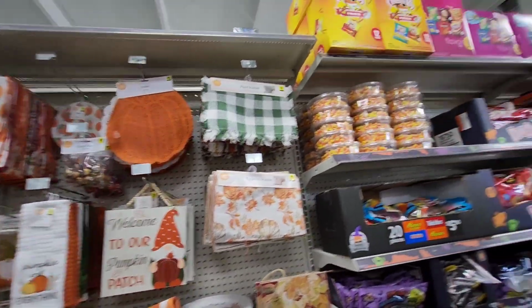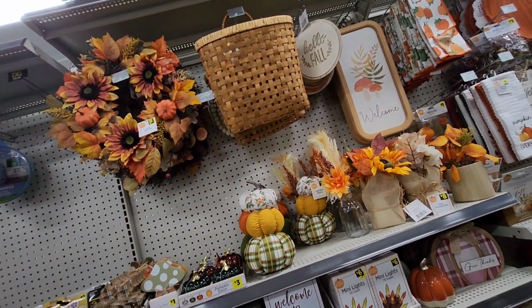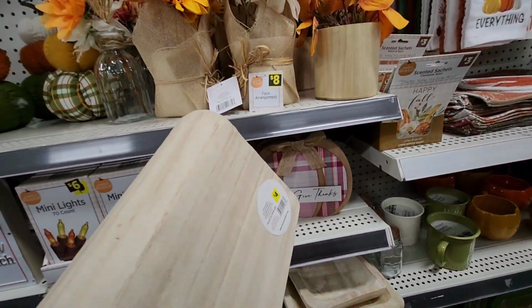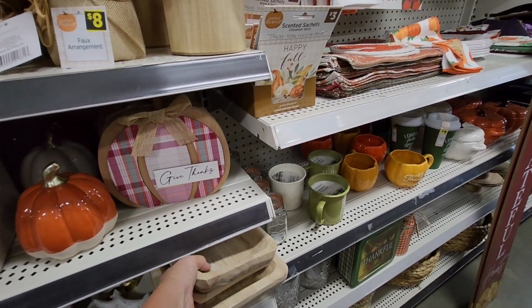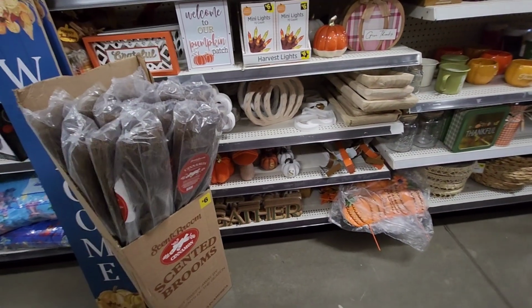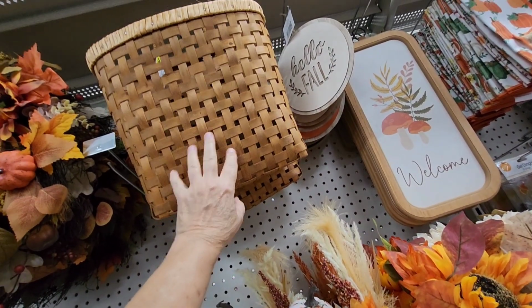Oh, look at this. They've got the fall stuff out. Candy corn, pumpkins. Oh no. Cinnamon brooms. It's too early for this. My summer has really barely started. It's not even August yet. Close, but not really. However, look at these. These are nice. $4. And guys, when these go on clearance, these are one of those things that is interchangeable. It doesn't have to be fall to use those things like that right there. Okay, just so you know. And gather signs like that down there. Or this basket, which I'm absolutely loving. It's $12. I can see that hanging on my bathroom wall with some towels in it.